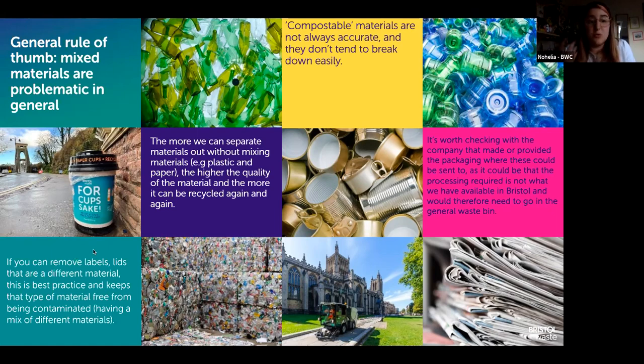One really good thing to do is remove labels and lids that are a different material. So let's say you have a wine bottle with a plastic lid, it's really good to separate those. Any little bit of material that's different, if they get recycled together, is just going to contaminate the recycling, is what we call it. It's just going to make that material have a mix of things in it rather than stay pure. It would be like a drop of milk in a glass of water, essentially. So ideally, we want to reduce that as much as possible. Every little thing you can do to separate materials is a really good thing.